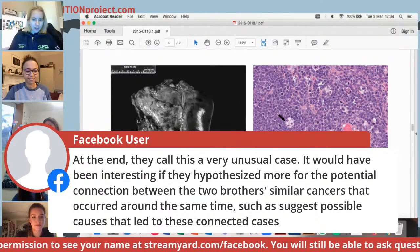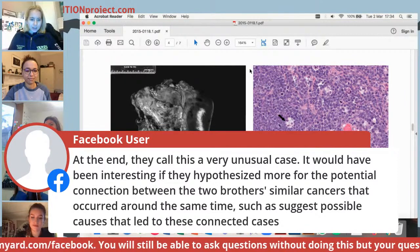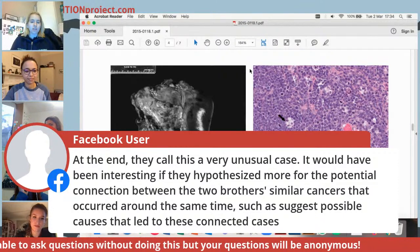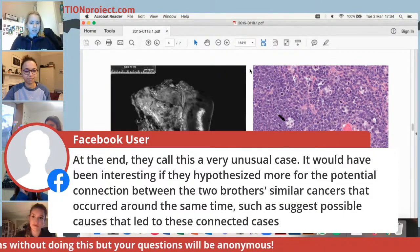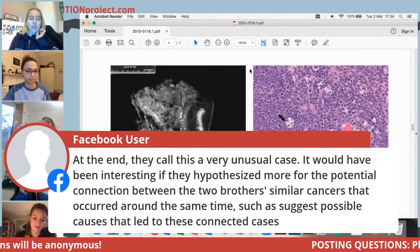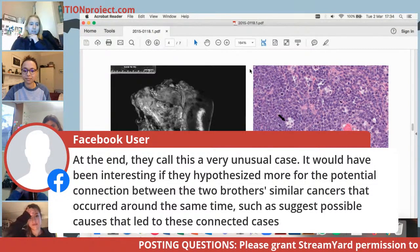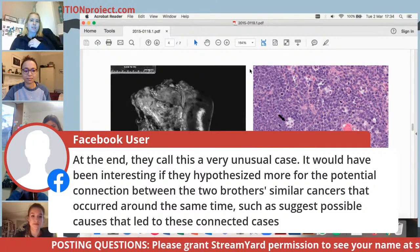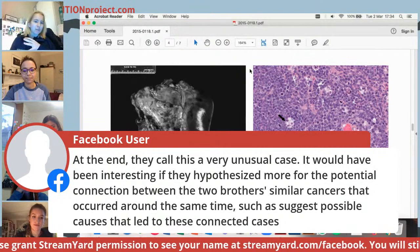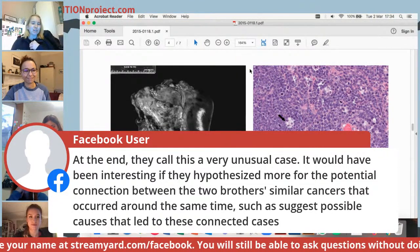Yeah, we've got a comment. At the end, they call this a very unusual case. It would have been interesting if they hypothesized more about the potential connection between the two brothers' similar cancers that occurred around the same time, such as suggesting a possible cause that led to these connected cases. That's a really interesting point. Just before we started the call, that actually came up: the fact that they don't relate the brother's cancer in any way, shape or form to this seems really ridiculous.